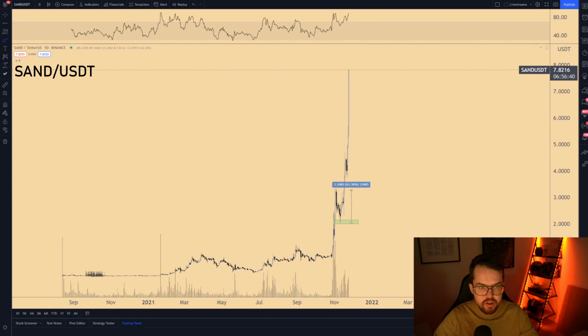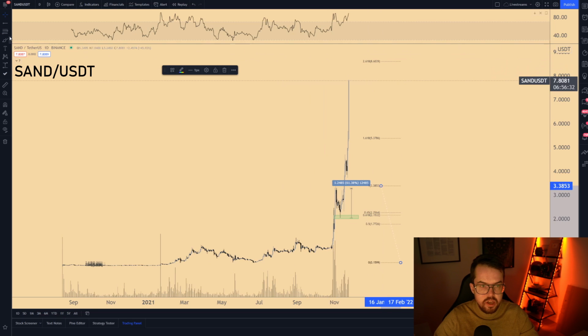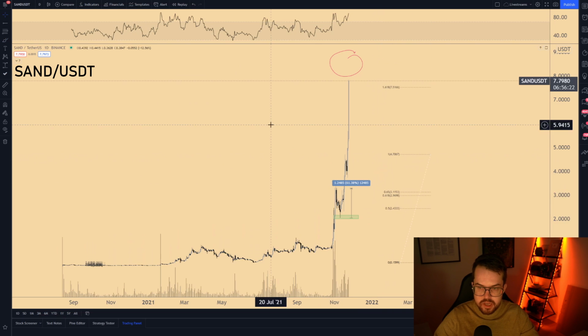You can use Fibonacci extension on the actual push, but it probably won't give you the most data. We might accelerate towards $8.60, slightly higher here, to reach that 2.618 Fibonacci level, but I think it's over relatively soon and you should be taking profits.